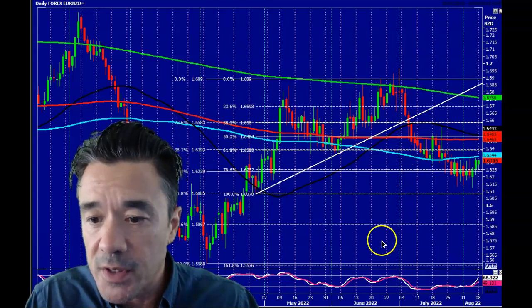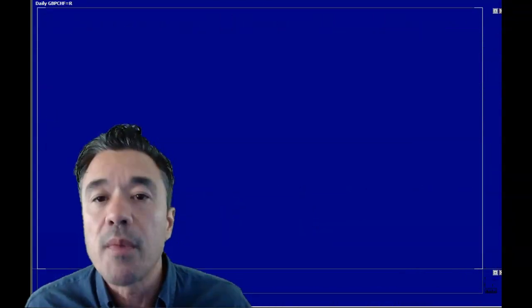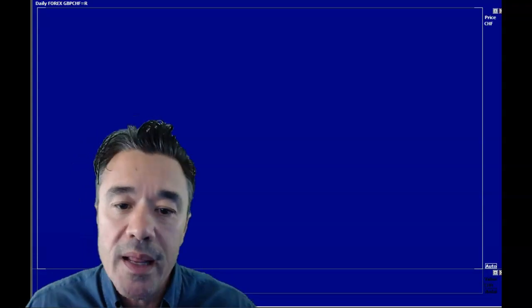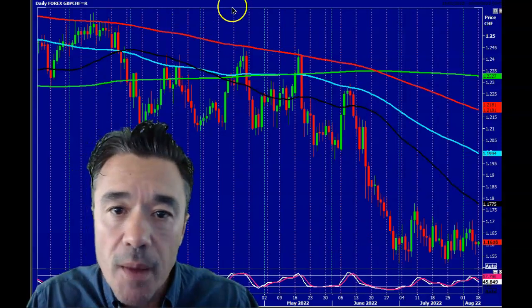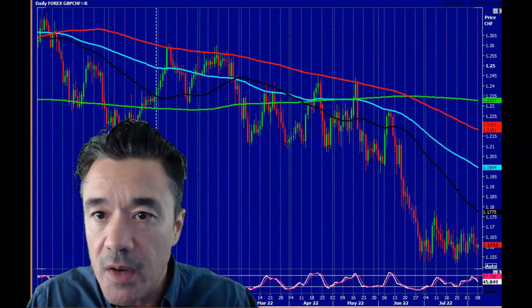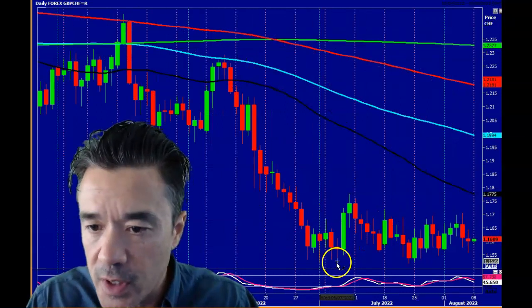This is very much a sideways trend. You know what? I'm not even going to bother with that one. I just wanted to go through some other pairs that I don't normally do analysis on every day. Again, look, this is the pound versus the Swiss, very much sideways. So here, it's all a case of trend lines again.